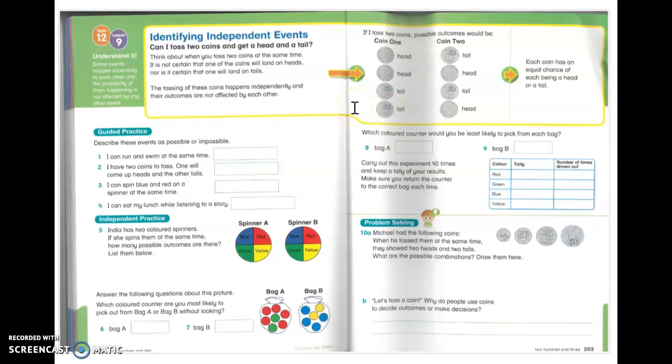So sometimes events are independent. It doesn't matter what the other one is. That will not affect the chance outcome of the second event.